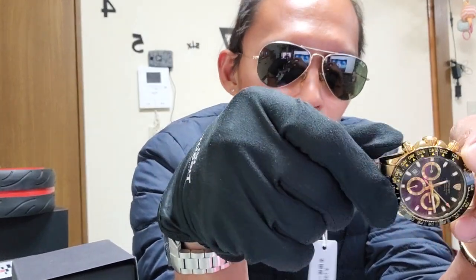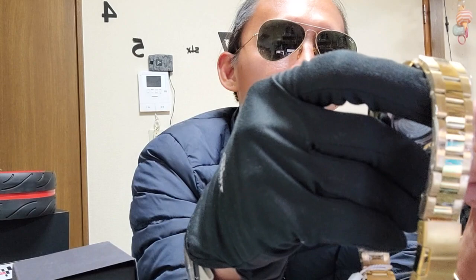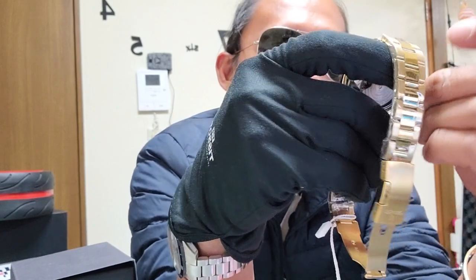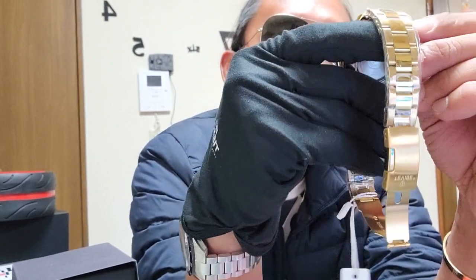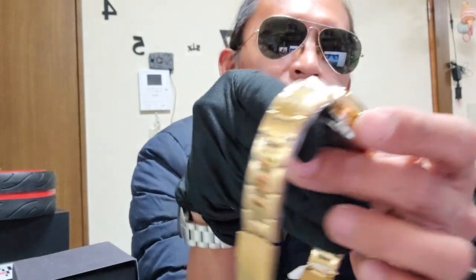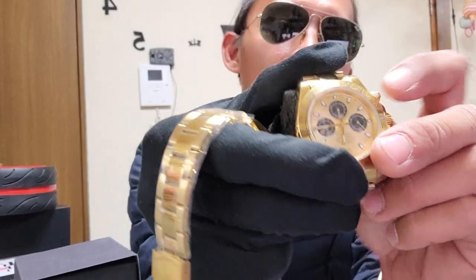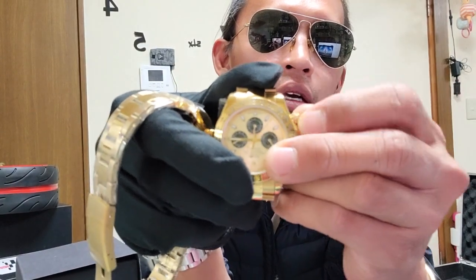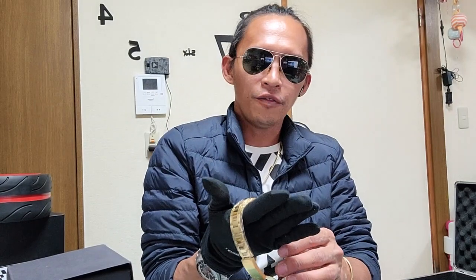It says at the back, stainless steel, 380M water resistant. It's a standard crown and doesn't have a crown lock. For its push buttons, it's not a screw-down push button, so you just have to press it and you cannot lock it, unlike the Rolex Daytona. The Daytona actually has a push button crown lock, so that's the difference between the two. That's our first timepiece.